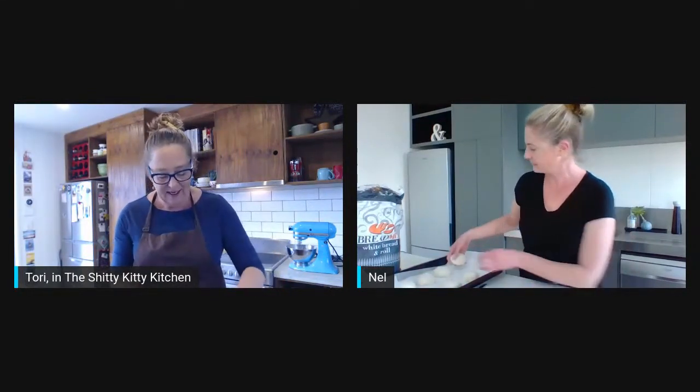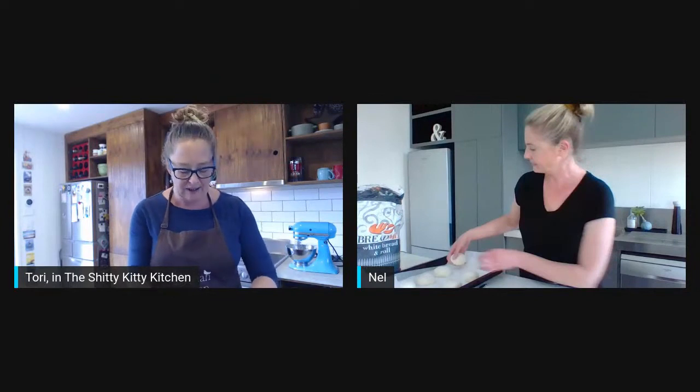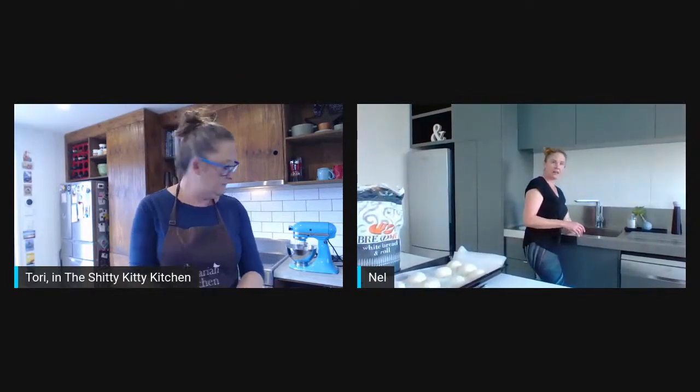I don't know how this is going to get carefully folded through the mixture. I might separate it. I made it a bit like a ball ready to go, but to fold egg whites, I think I've got to break it up a little bit.